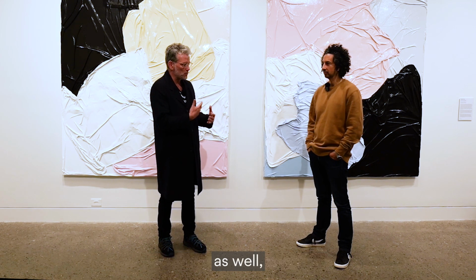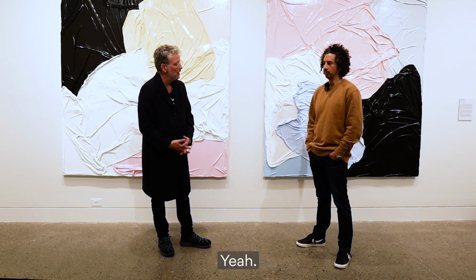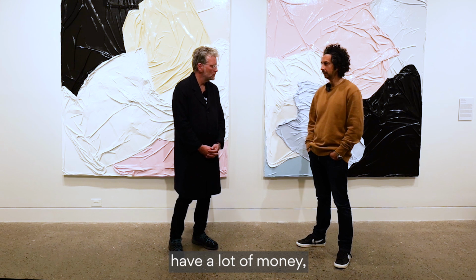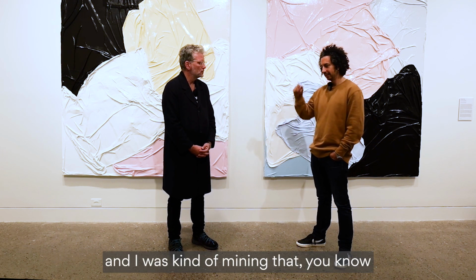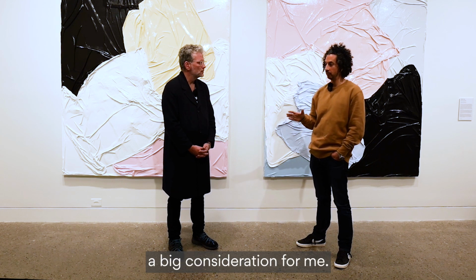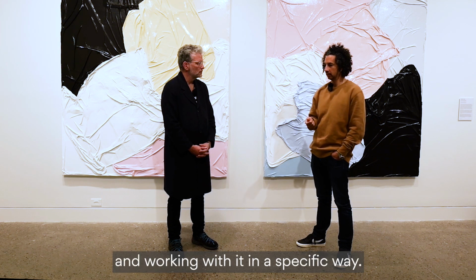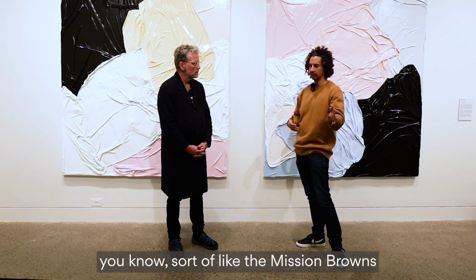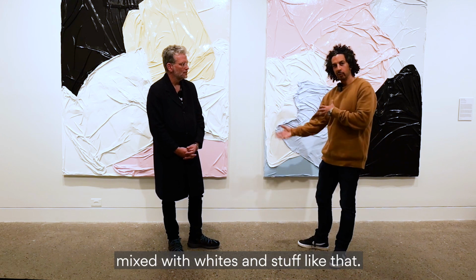Was that a factor as well in working with the egalitarian material of house paint? And I think, like you said, being at art school, you don't have a lot of money. So you go to the hardware store, and I was mining a lot of different stores for mistints. So colour wasn't really a big consideration for me. It was more dealing with the material and working with it in a specific way. So you'd work with really horrendous colours, like the Mission Browns, or these horrible greens, mixed with whites and stuff like that.